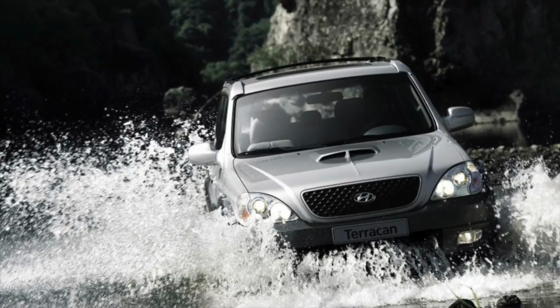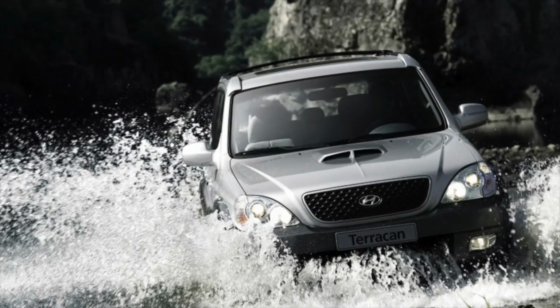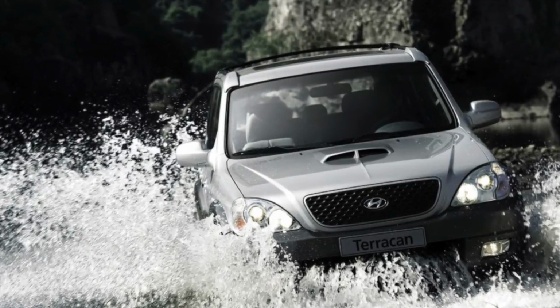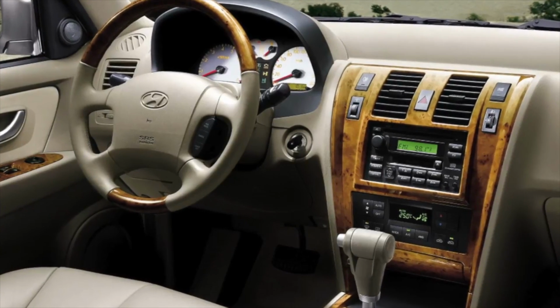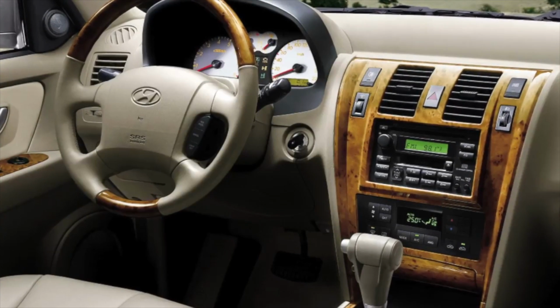The generator in the Terracan with a 2.5-liter turbo diesel, unlike other versions of the SUV, is located at the bottom. As a result, water and dirt constantly get on the unit, which contributes to its imminent demise.